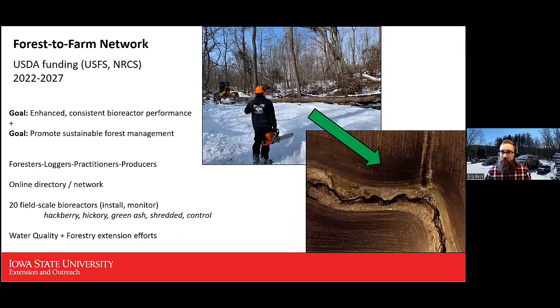So this is the next step. How do we do this? How do we source this material effectively, efficiently, and sustainably from our woodlands to the edge of field areas, and perhaps enhance performance and also encourage active forest management?